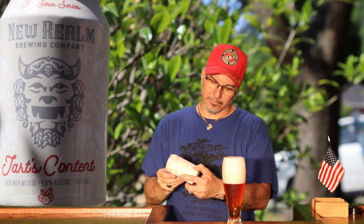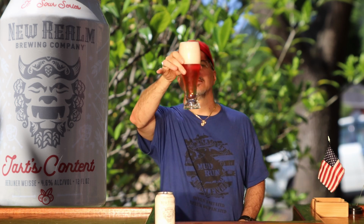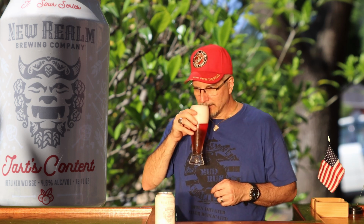New Realm Brewing Company. Where are they out of? Atlanta, Georgia and Virginia Beach. This one probably came from Atlanta, Georgia because I live in the Atlanta metro area. Got some nice carbonation, got that interesting pink color. Let's see what she smells like. Oh, I'm getting, you can get the cranberry and you can get that cinnamon, definitely. Those are two flavors that I never really imagined going together, but you never know.